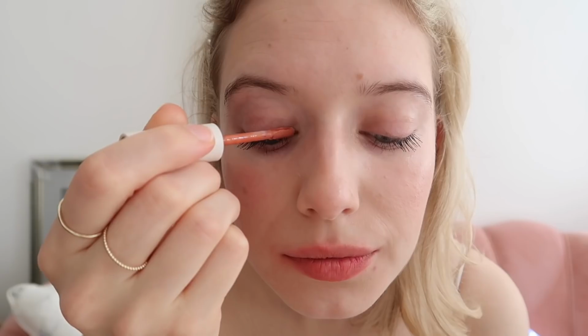I'm just going to use the wider side, and I'm going to do 1 line at the base where my lashes are, and then 1 line above it, and then pat it with my fingers. Because that's how she showed you're meant to apply it.